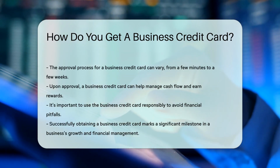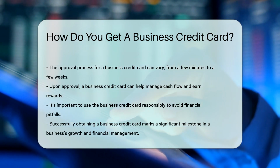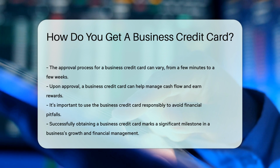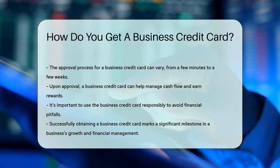If you're approved, congrats. You've just opened a new chapter in your business saga. Remember, with great spending power comes great responsibility. Use that card wisely to manage cash flow and rack up some sweet rewards.